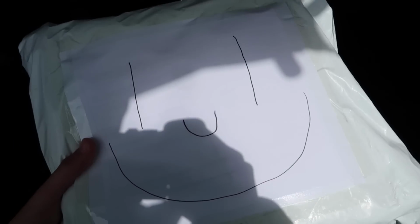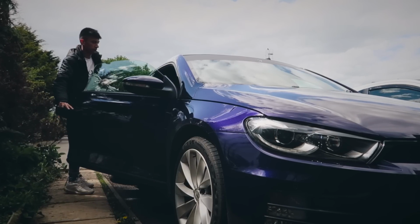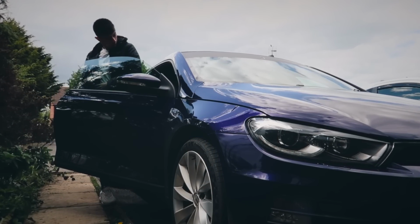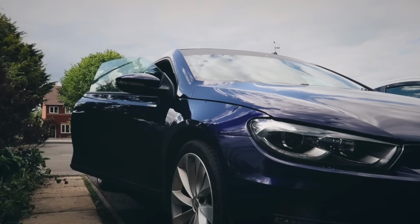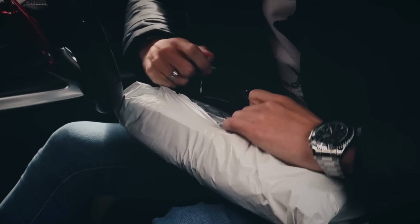In the boot, of course, shout out Emerald Strut, we actually have a package. Look at that smiley face. Look at it, he's smiling. That is what the air in my car is going to be like right now. Oh, so let's quickly unbox this smiley face boy.